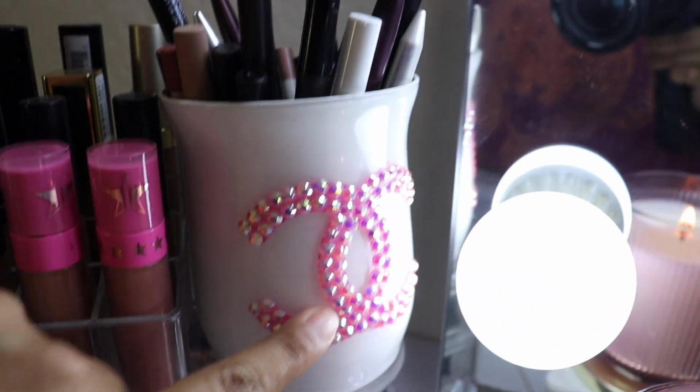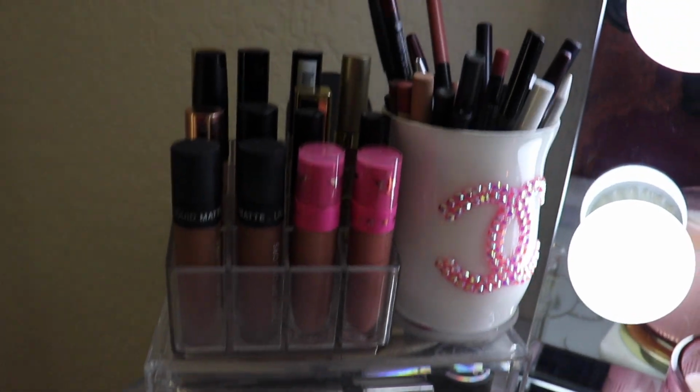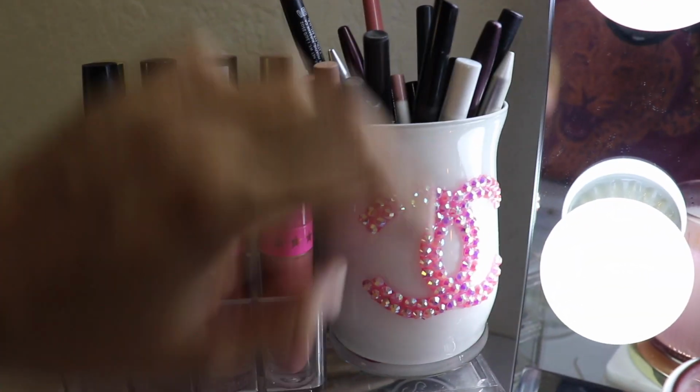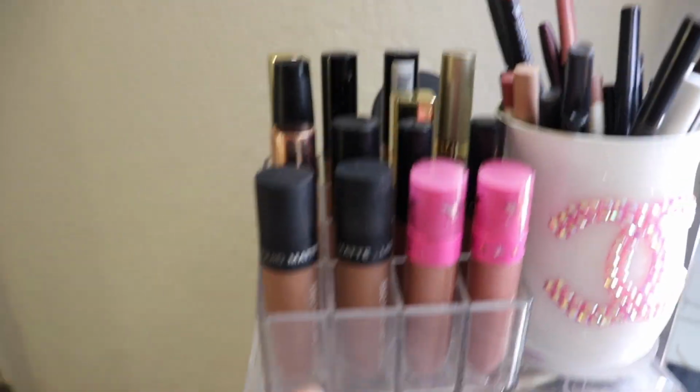And then this is from an Etsy seller. I don't know who or what. I ordered it through somebody else, so yeah, that's that. I can try and find a link to it, but this is from Etsy, and you can get different colors and stuff, and I just thought the pink was cute. I hold all of my lip liners in here, and then I just hold some lipsticks. Probably my most worn are up here. And then right behind here I just have a little phone stand for whenever I want to film a story or take a selfie or something.